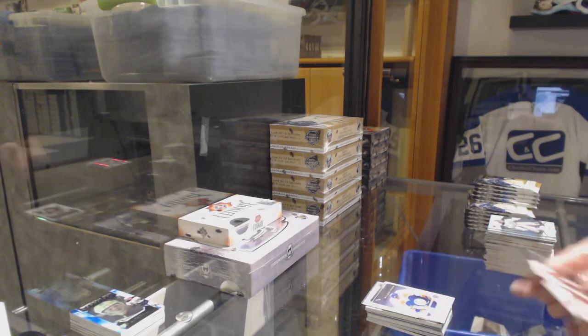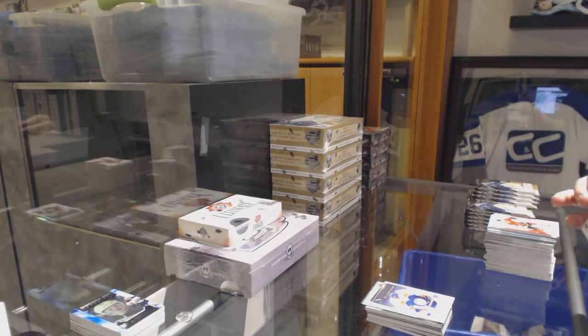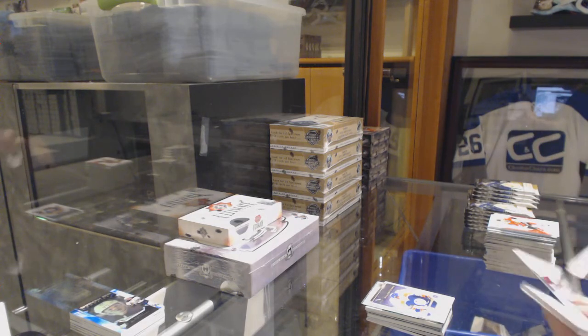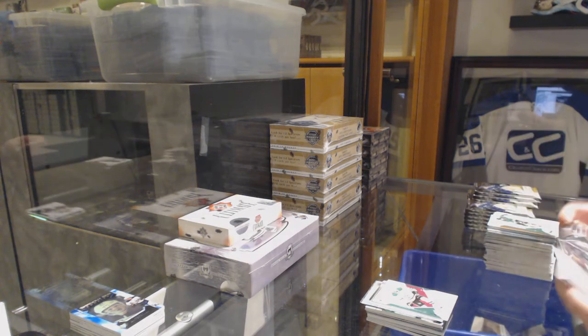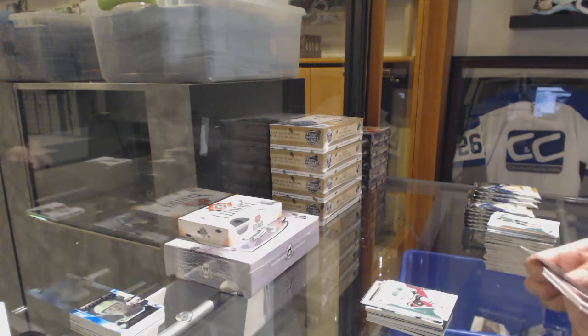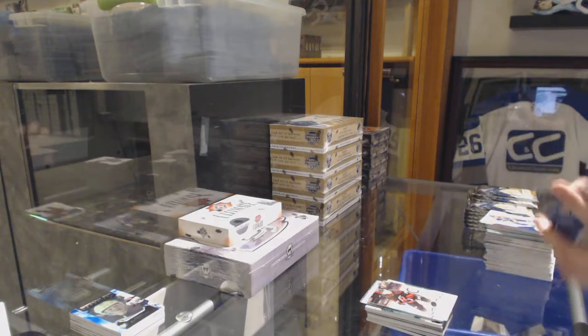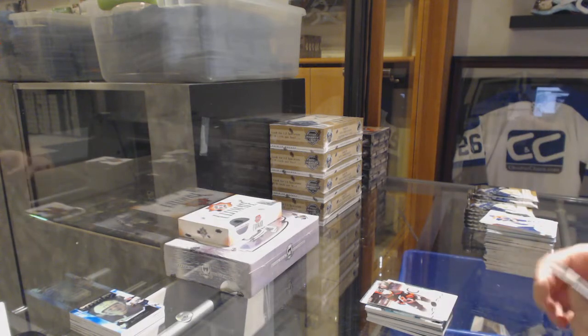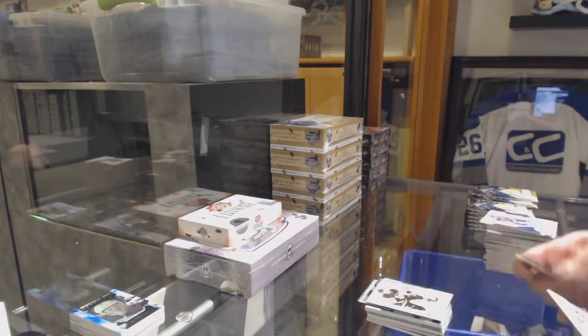We've got a milestone for the Oilers, Wayne Gretzky. Red base for the Dallas Stars, John Klingberg. Update of Nino Niederreiter for the Hurricanes. Spectrum for the Pittsburgh Penguins, Jake Guentzel.